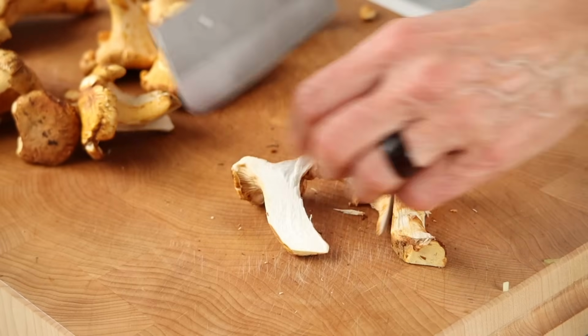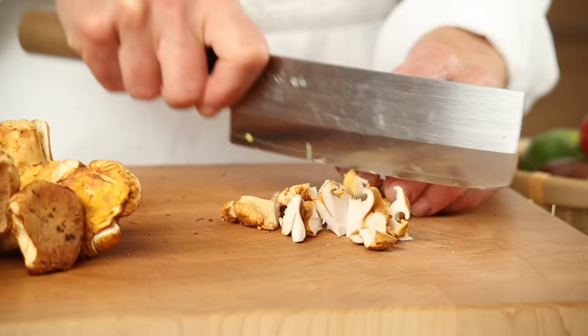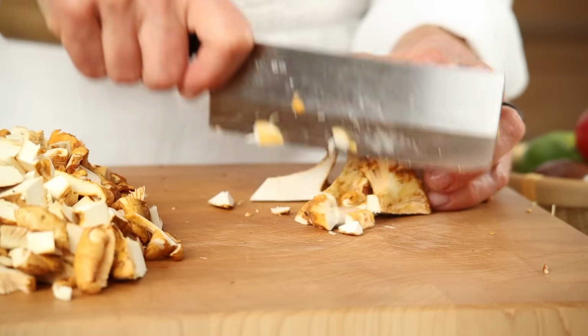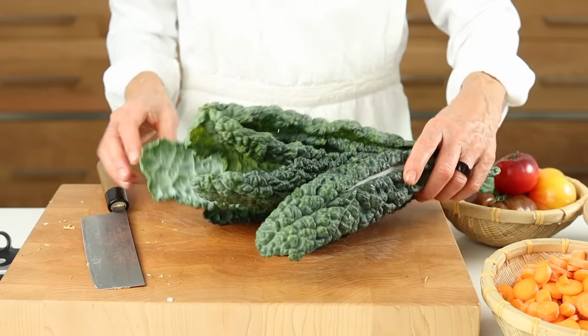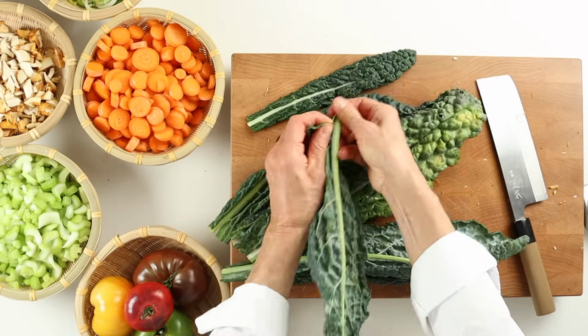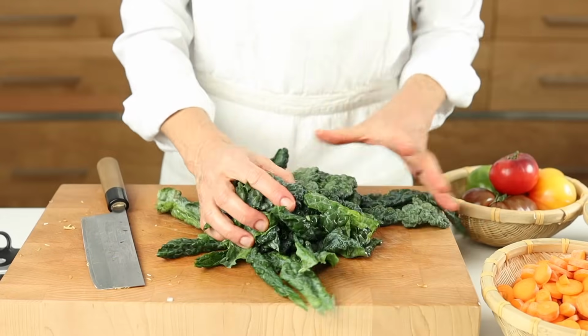And not everyone loves mushrooms, so I hide them in the dish by cutting them into little bits, including the stems, which add a rich, tender texture. Also high in nutrition, including antioxidants that support bone health and immunity. As you know by now, I sneak power greens in nearly all my dishes. Simply strip from the stem, gather into a pile, and rough chop.